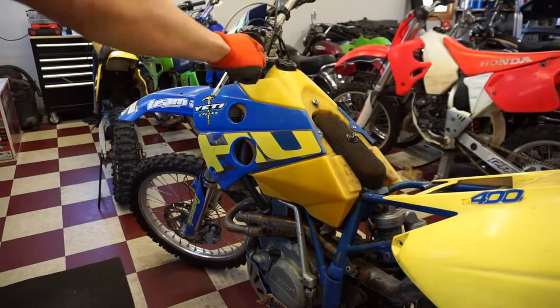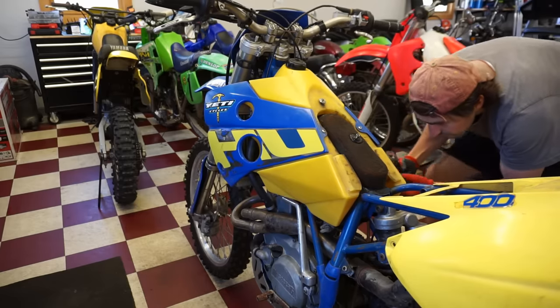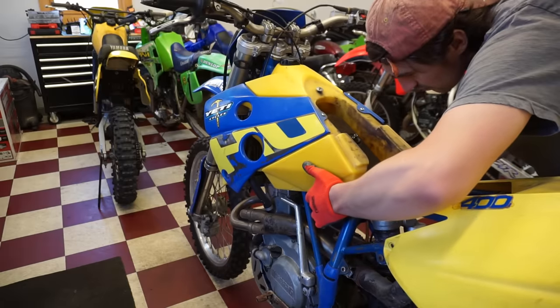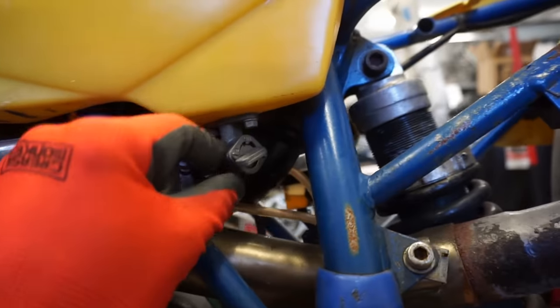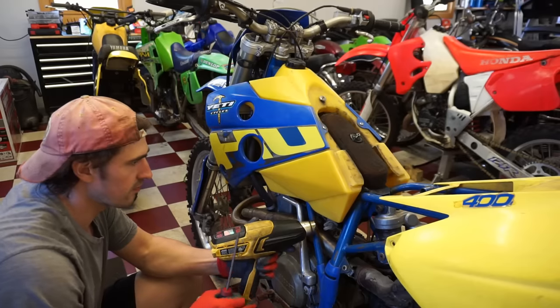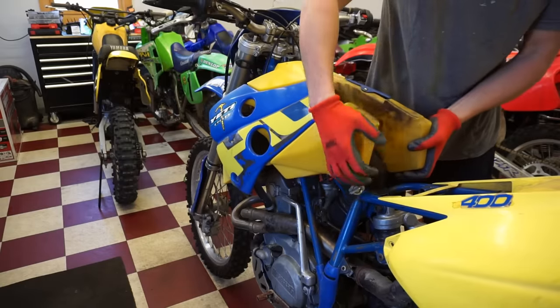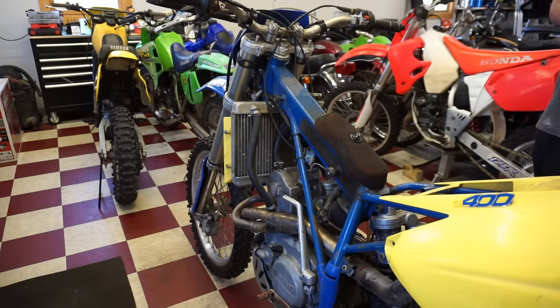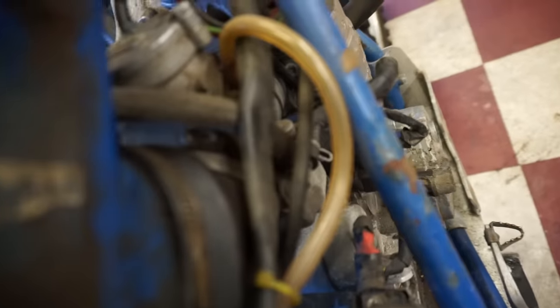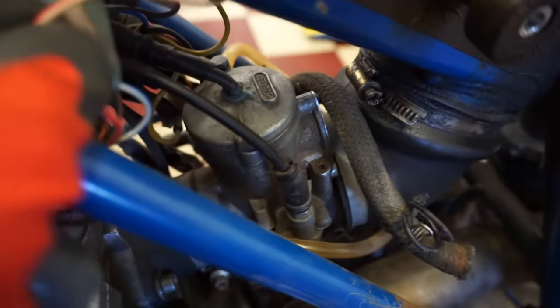Let's try to get this gas tank off. Alright, so it looks like there's another petcock over here that leads to the carburetor, so we need to get that line off as well. There we go. That line goes into the carb on the top of the intake there. Huh. Oh yeah, it's got the original carb.